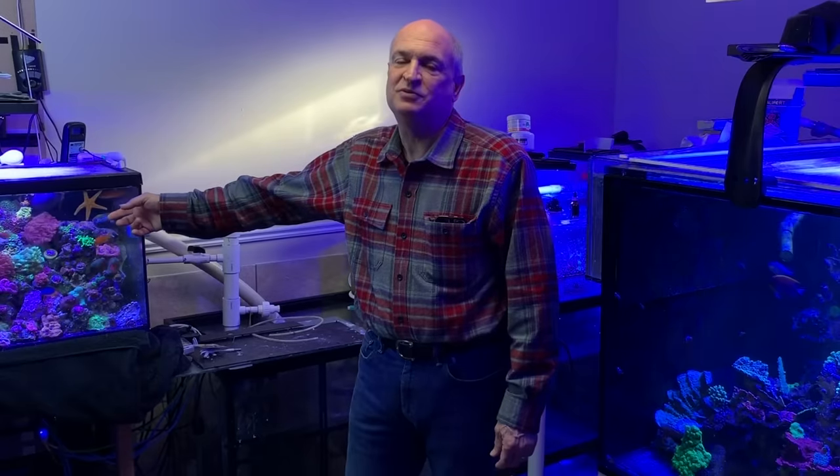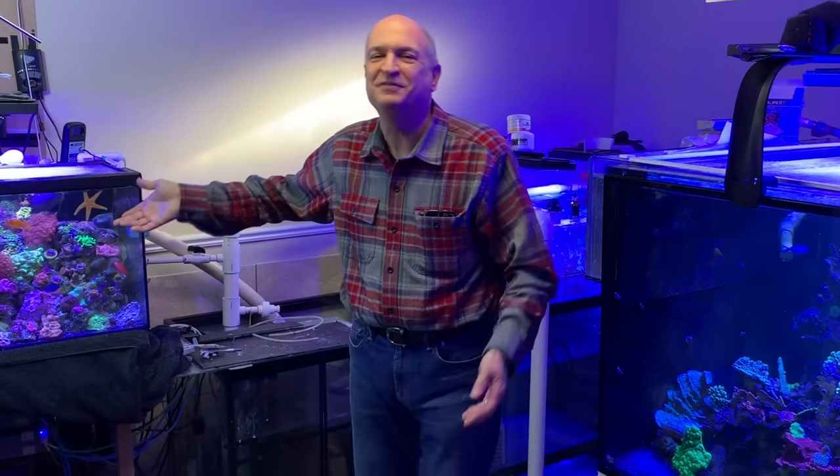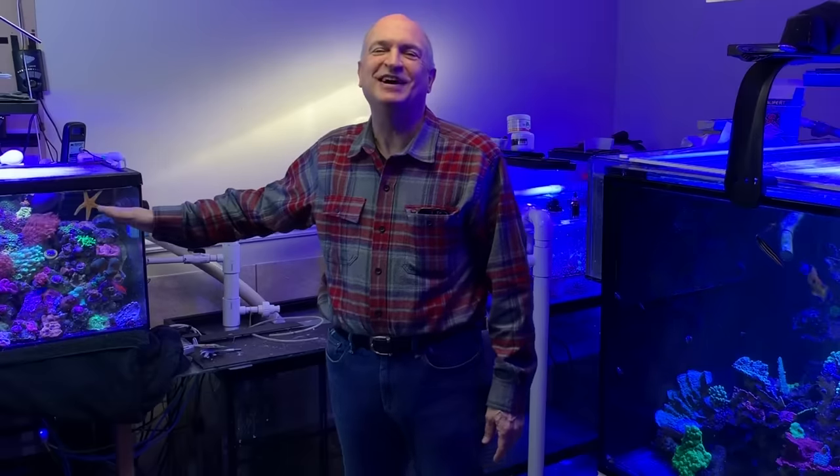Right. I got this nice little starfish. I don't know the species, but my wife liked it, so we got it. Yeah, so there it is.